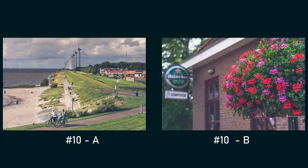Moving on to set number 10. In one of them, you see these plants hanging, I think, off of a lamppost, and in the background you see this Heineken logo, which is a very recognizable logo. On the other side, again, more of a landscape picture with the cyclists enjoying their day in the bottom left-hand side of the photo. And then you have a lot of windmills in the back and just people walking, enjoying their day. So this one is more capturing the environment that we're in, I guess. Very different pictures. But once again, which one do you like better?